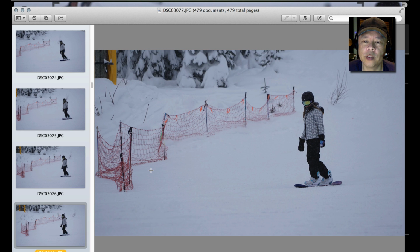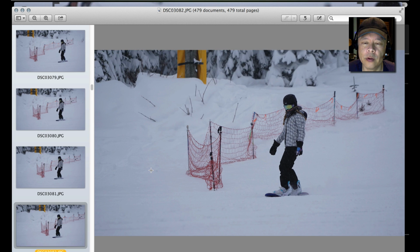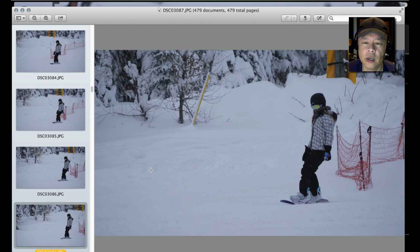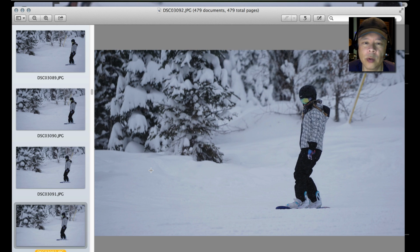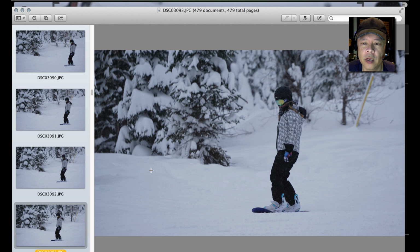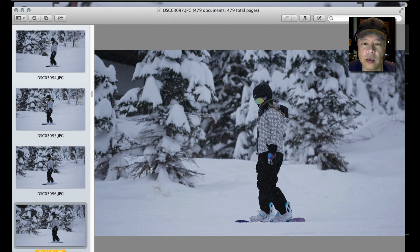And autofocus wants to find high contrast items in the shot. But you can see right here, even though the skier is off center and going across all of these high contrast situations like poles and trees and everything like that, we're still very much in focus only on the skier itself.